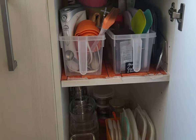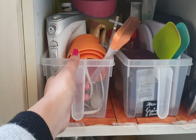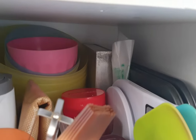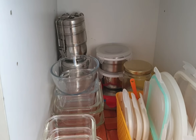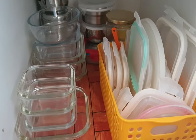Right next to the spice cabinet is another cabinet. And this I specially made for Ishi because she enjoys baking a lot. So I got these pull-out handle baskets where all her baking supplies have been stored. Her cookie trays and then all baking tins, piping bags, mixing bowls. They are all for her to access very conveniently.